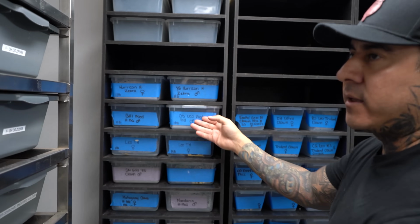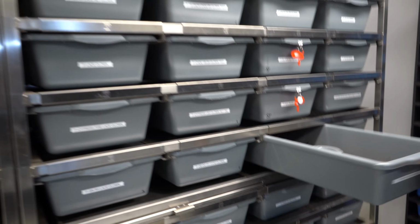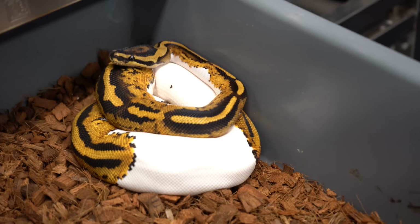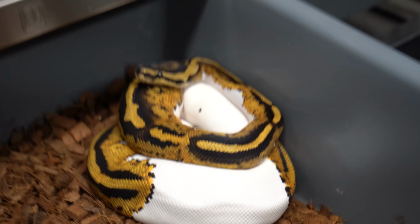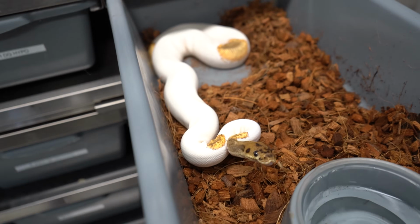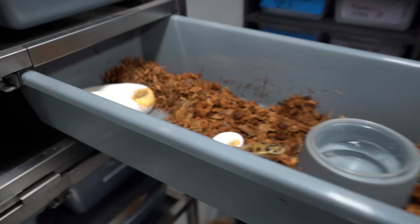Then from here is where they move on to these right here. And again, man, once we get them here is when they really start putting on some size. Right here we have a Yellow Belly Pie, Double Het DG Hypo. What else do we have here? Some Clown Pies. But when they get into this tub is when they start just thriving, man. They just start killing it. They put up so much weight in here.